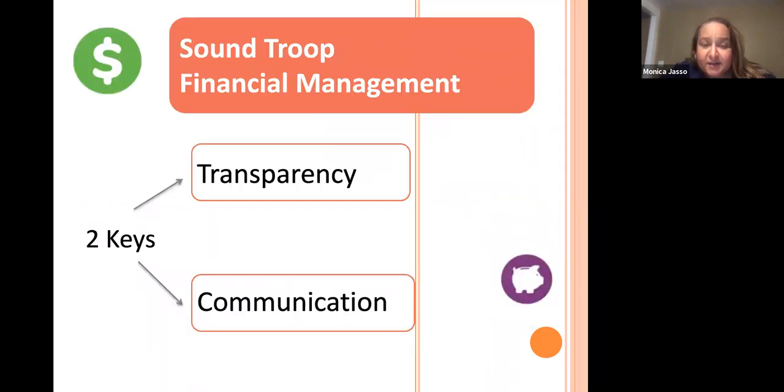I also want to remind us all that at the core of this training, it is about financial reports and financial management, but at the core of it is really two things, and that's transparency and communication. You'll see how those two are very important from the very beginning. You should be communicating with your troop and your parents about your financials and being very transparent. When both of these are done, everything tends to go smoother when it comes to financial literacy and awareness for the whole troop, including parents. So please keep that in mind.